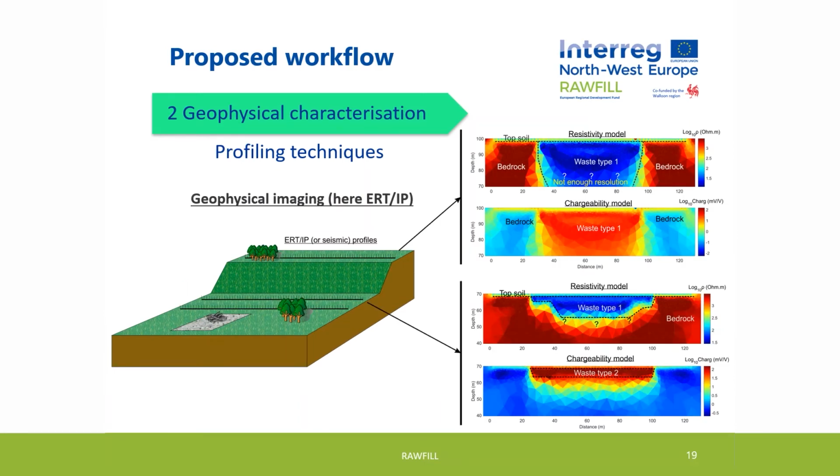After these rapid mapping techniques, some profiling methods can be applied. These methods provide images with higher resolution at depth. They can result in 2D profiles or 3D models, depending on the measurement strategies. In this example, we show the combination of electrical resistivity tomography and induced polarization techniques on 2D profiles, in which each waste type has a specific resistivity and chargeability signature, while the topsoil and the bedrock have other distinct signatures. The images also suggest that there is a cover layer on top of the waste.